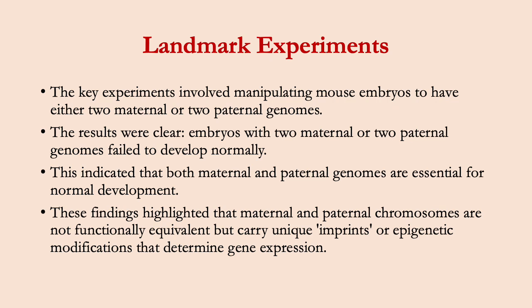Landmark experiments. The key experiments involved manipulating mouse embryos to have either two maternal or two paternal genomes. The results were clear. Embryos with two maternal or two paternal genomes failed to develop normally. This indicated that both maternal and paternal genomes are essential for normal development. These findings highlighted that maternal and paternal chromosomes are not functionally equivalent but carry unique imprints or epigenetic modifications that determine gene expression.